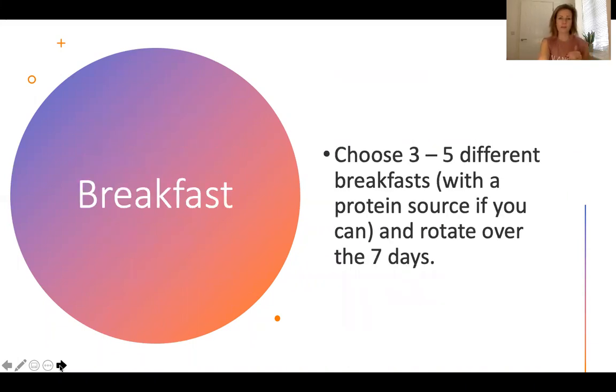Okay, now on that meal plan you have in front of you, think of 3 to 5 different breakfasts. Try and have a protein source if you can, and then rotate it over 7 days. So, for example, for my breakfast, I quite often have fat-free Greek yogurt and some fruit, or I might have a protein shake with some spinach in it, or some veg or some fruit. Eggs, I love eggs. I have them in lots of different ways: in omelettes, poached eggs, eggs and mushrooms, eggs and tomatoes. They're really my staple 3 breakfasts: my yogurt, my protein shake, or my eggs. So I would rotate them around the 7 days.